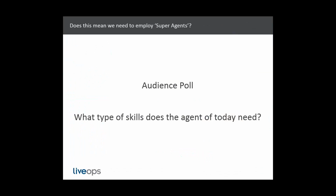So does this mean that in our contact centres we need to employ super agents? So we're going to have a little audience poll to have a think about what sort of skills now does the agent of today need? Yeah, so the question is, what skills are we looking for in our agents? If you'd like to select the top 3, is it product knowledge, friendliness, empathy, rapport building, spelling and grammar, or speed?